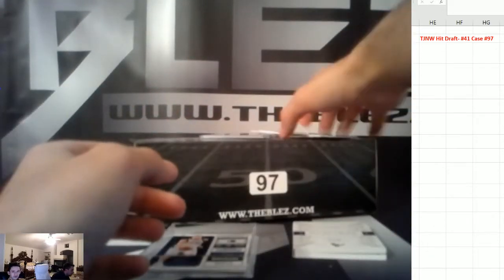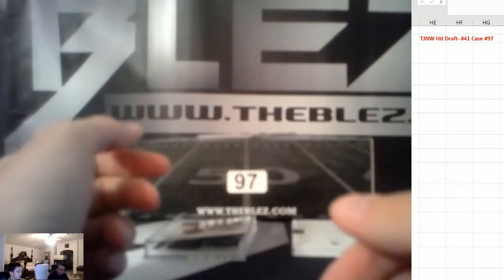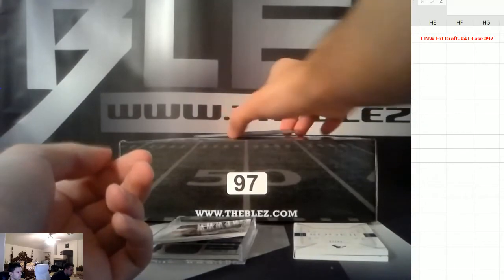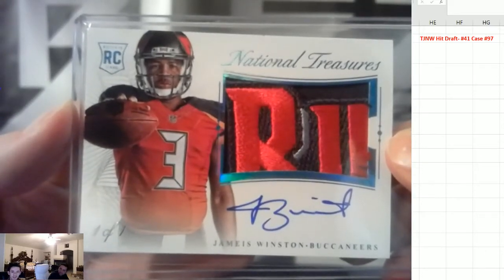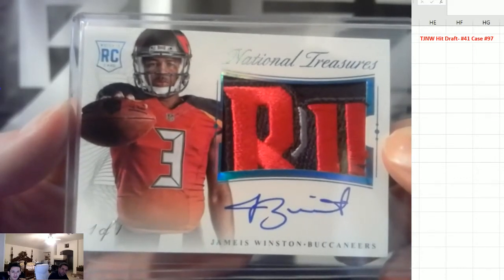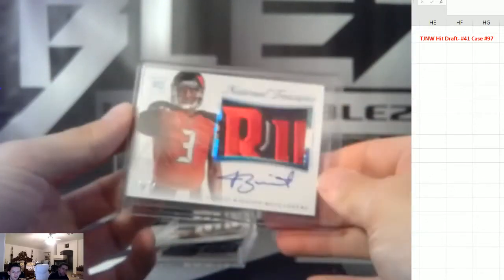And this last card. Just keep it out. The player isn't great, but he can be. And this might be the best card of this player that they make. We have a one of one RPA of Jameis Winston. Wow. From NT. That's sick. If he comes back, this card's massive. That is insane. That's a big hit. Jameis, 1/1 RPA.